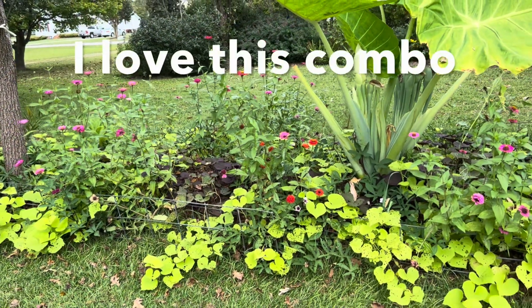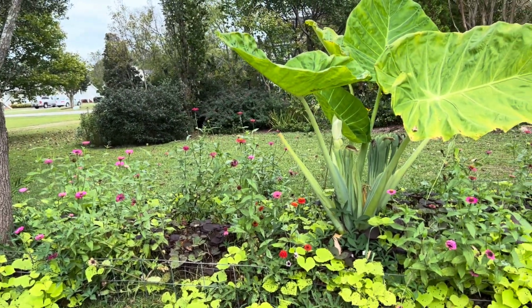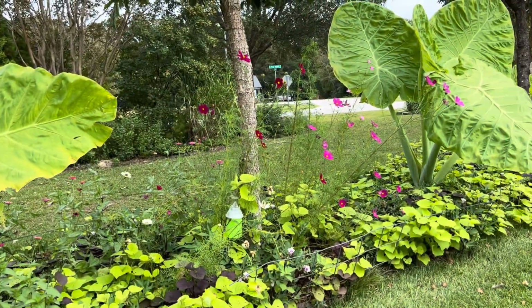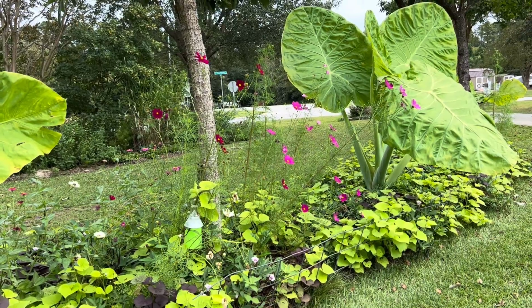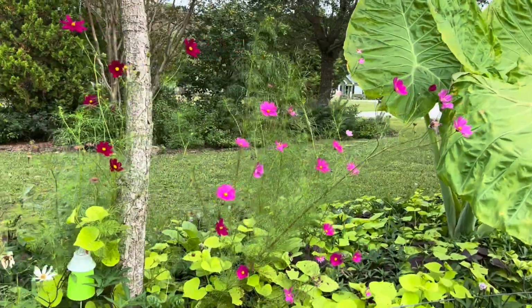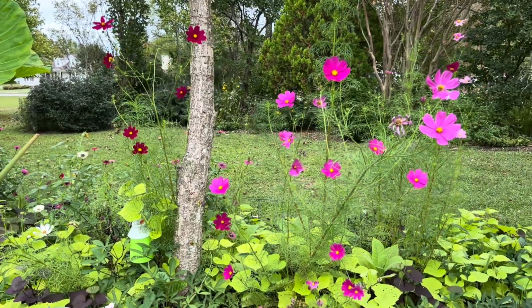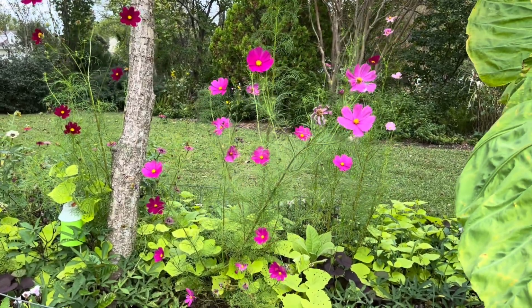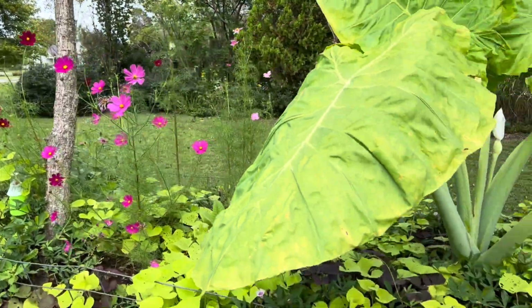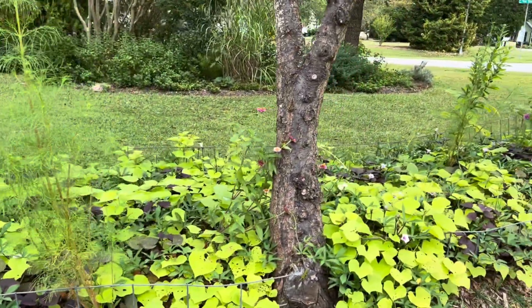But it's not just the colocasia that look amazing out here. The combination with zinnias, the Treasure Island sweet potatoes, and the cosmos, I think really make this bed sing. When there's a breeze, everything kind of just blows gently. There have been tons of pollinators, though I don't see as many butterflies today as I did yesterday. It's just a joy that this bed has really grown out to meet and exceed all of my expectations.